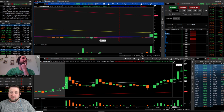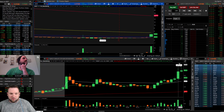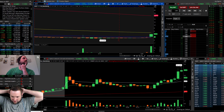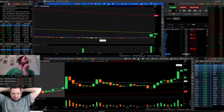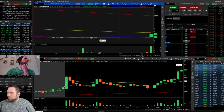It's getting chaotic. That's what I was saying, when it should have got halted. I thought it was going to get halted at like 386 in that area, and it just kept going. There was so much buying volume. I don't know how it didn't get halted, and that's what threw me off. That's why I just jumped out of it. When stocks act weird like that, I don't like to be in them. I'm happy with the profit.